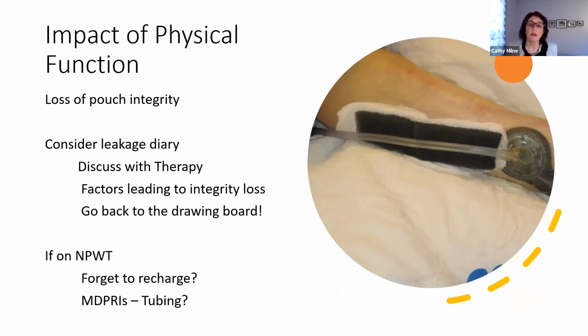Now, a lot of times what we're trying to do here is improve our patient's physical function, right? And when this happens, you see a lot of loss of pouch integrity. And I think Marianne covered that really well by using the large drapes, and that really, really helps. But there may be some relationship with their dietary intake, and with the therapy that they're getting. So maybe the therapist is, and I'm just making an example here, having them do abdominal crunches, right? Unlikely, but that's an extreme example.